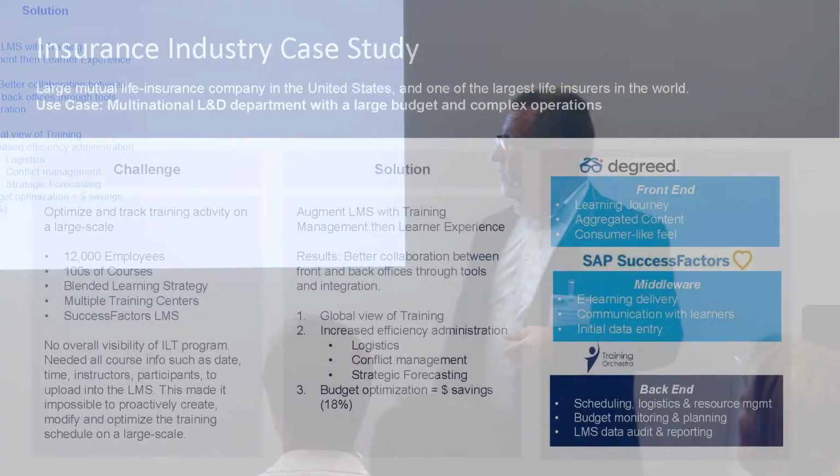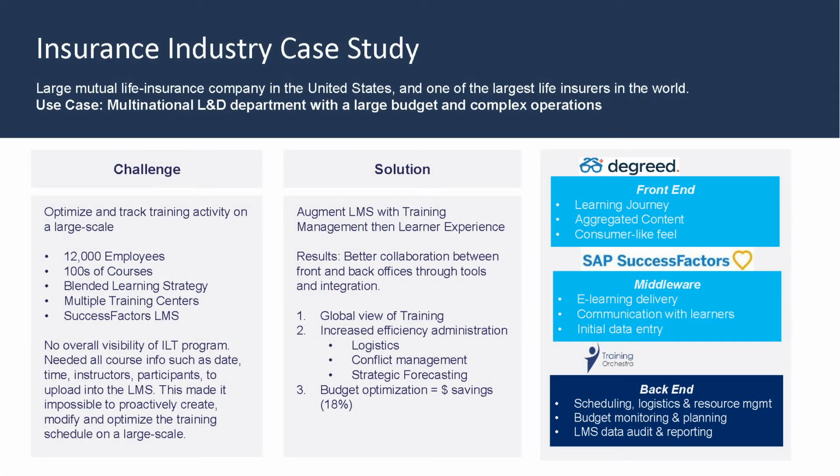An example in the insurance industry is a company of about 12,000 employees, managing hundreds of sessions using an LMS that didn't give them visibility. It was just very difficult to manage all of the complexities and all of the locations. So they were really struggling with that.